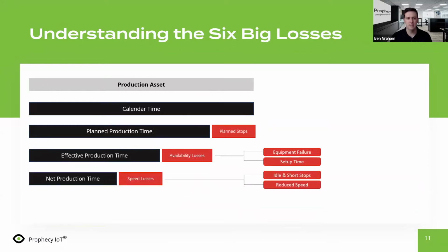As we continue down, our next big loss is going to be a speed loss. Once again, this can be broken down into a more specific six big loss, if you will, which includes idle and short stops and reduced speed.